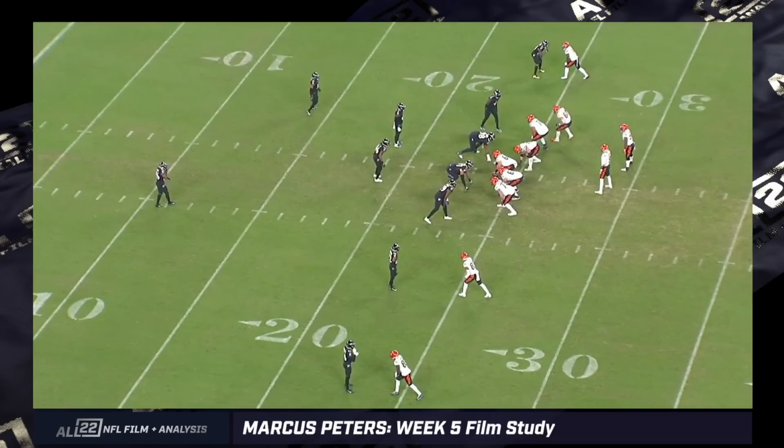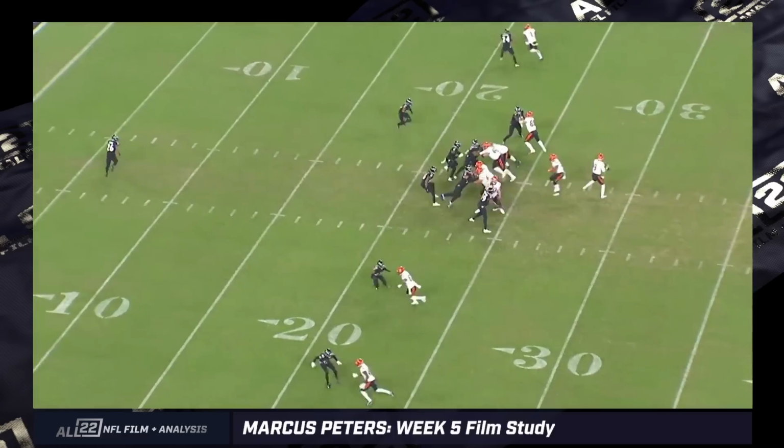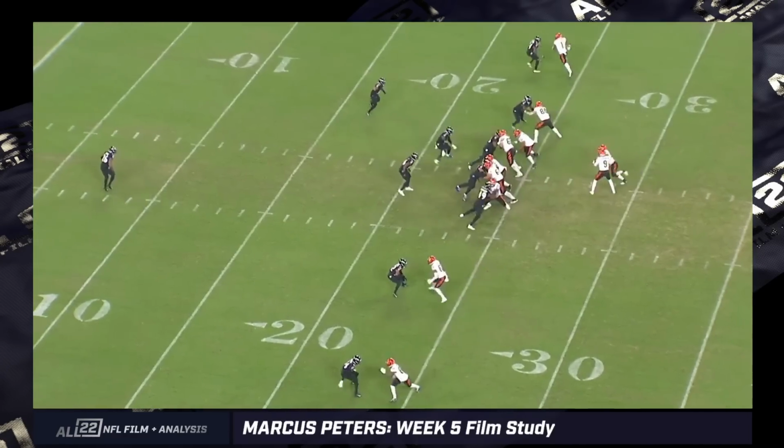All right, a back shoulder fade up top to Chase. There's nothing there. It's incomplete. And this is what they want, being the Bengals. This is what they want. They want to be able to throw the back shoulder fade. And this is an adjustment that they made. So give them credit on this.